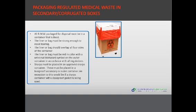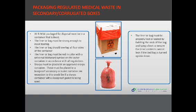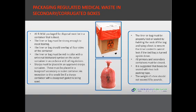These must be placed in a leak-proof secondary or outer container. An exception to this would be if a sharps container with a leak-proof gasket is being used. The liner or bag must be properly tied or sealed by twisting the neck of the bag and tying a knot to ensure the inner contents cannot leak if the tied bag is turned upside down. All primary and secondary containers must be closed. It's suggested that boxes be sealed with 2-inch packaging tape, and the weight of the box should not exceed 50 pounds.